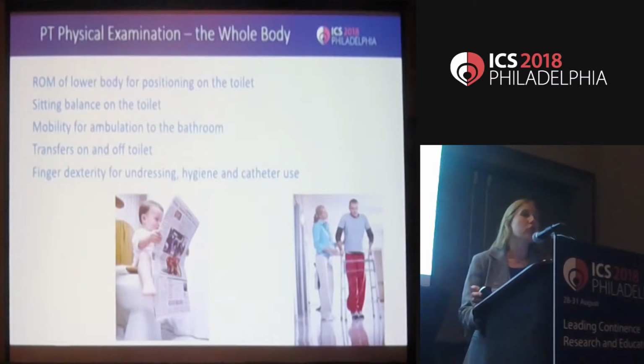Mobility and ambulation to the bathroom. What is the environment that they're ambulating through? How do they get on and off the toilet? And what is the finger dexterity in order to remove their clothing or to manage a catheter?